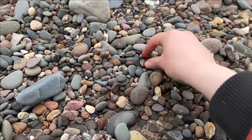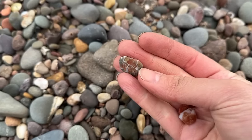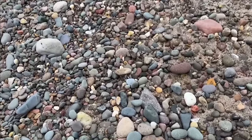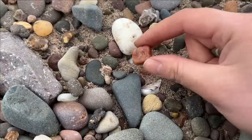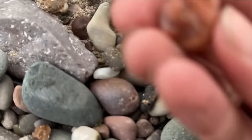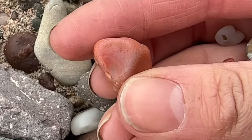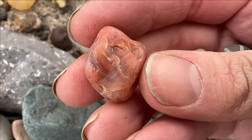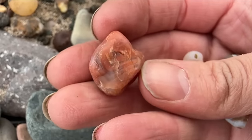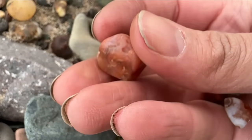Oh, wait. Another mini Septarian lightning stone. If I sit in one spot, I just keep seeing things, so I don't move anywhere. Oh, wait, look. Oh, my bag. Oh, wonderful, look, it's a bit of agate. It's a larger bit, and it's got bands on it as well. You can see it, but there, look at that. Isn't that beautiful? Yeah, sorry again about my nasty looking fingers.